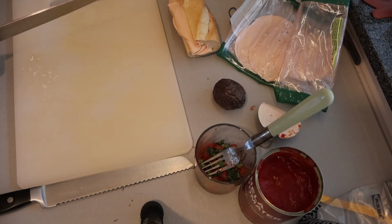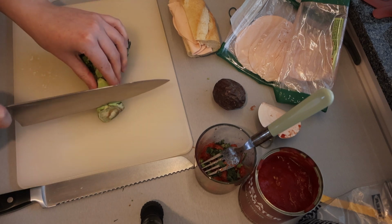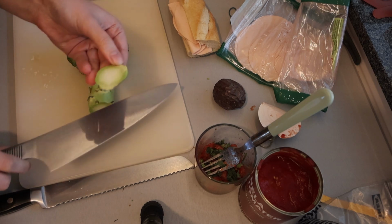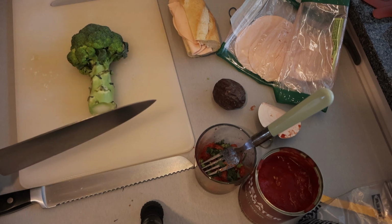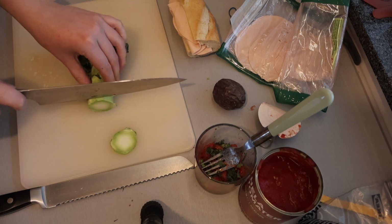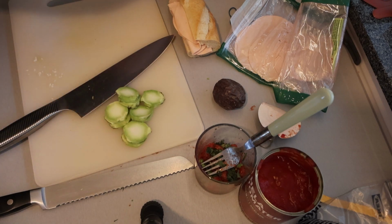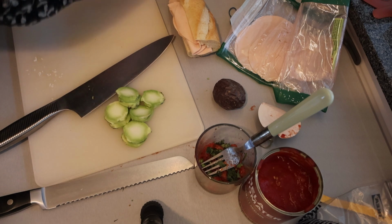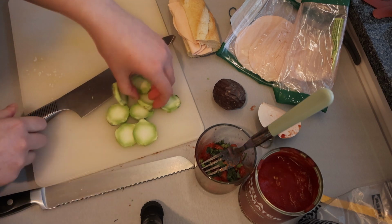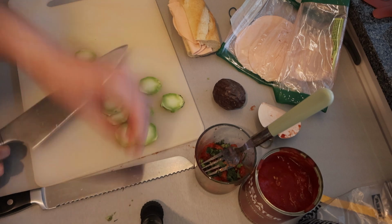My other idea was to get a bit of green in there, was to do some fried rounds of broccoli stalk. There we go, that's a good amount of my stalk sliced up. Pop the rest of that back out of the way. Any particularly off-colour looking bits I'll just trim.